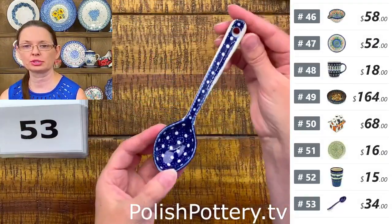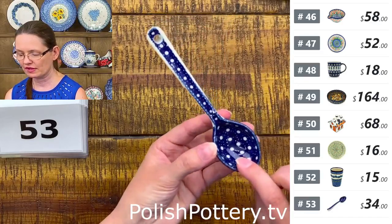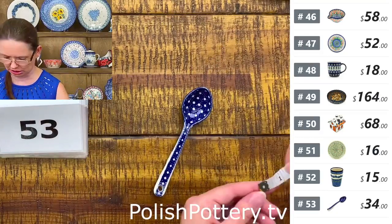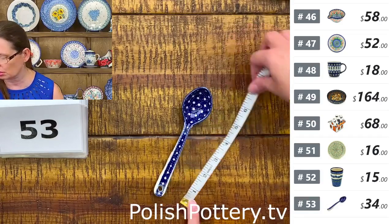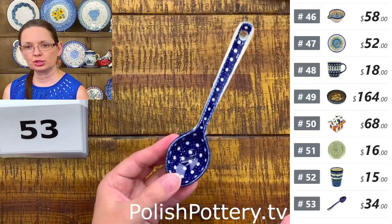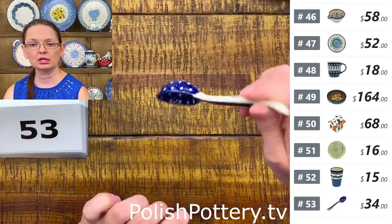is still available. This is Unikat pattern from Ceramika Artystyczna, designed by Maria Ciszewska, Unikat 158, white polka dot. Here I have the six inches and 1/4 long spoon. It is bigger than the sugar spoon, and I like to use it for salt. This is perfect size for salt.